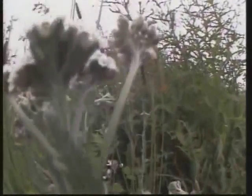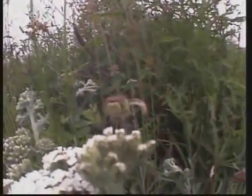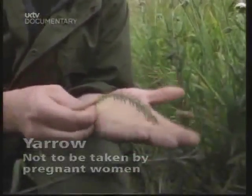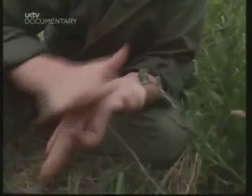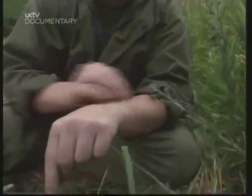This is yarrow. Now, this has been used by soldiers for hundreds of years for treating wounds. So what did they do? Well, they take the leaves, and the leaves bruised were applied as a poultice to wounds. The other thing you can do with these leaves is to rub them up, and that liberates an aromatic scent, and that rubbed on your skin acts as an insect repellent.